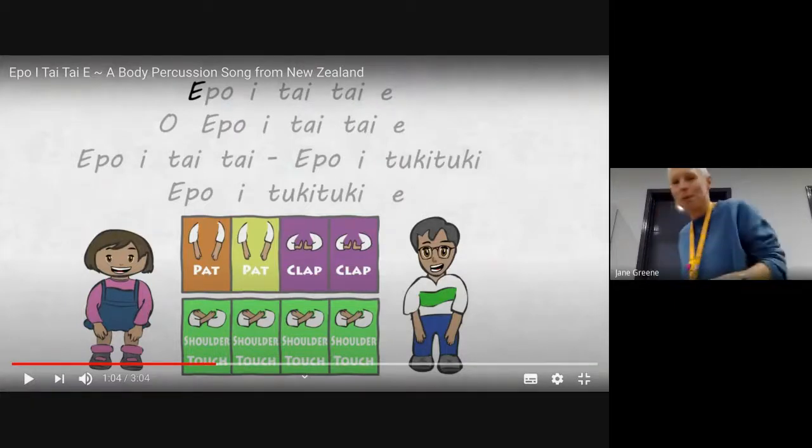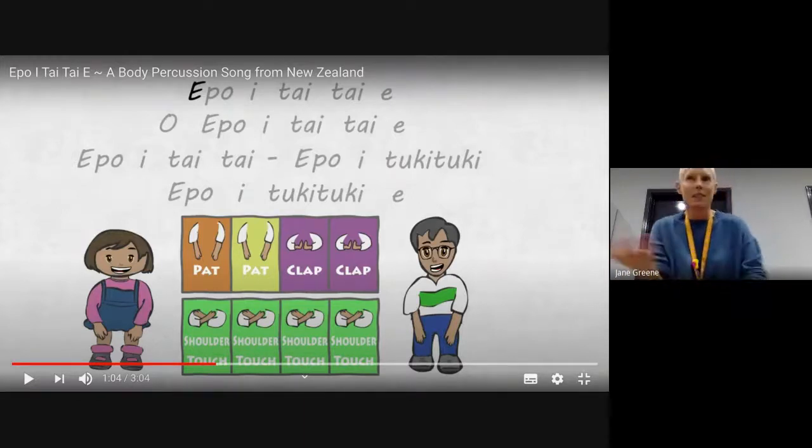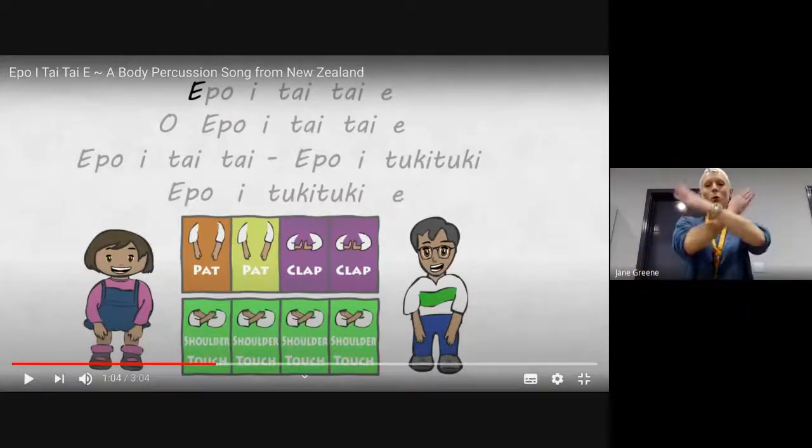So basically, the first one's really simple. So this is why you can use it with early years, because all they're doing in the first sequence is two knee taps, two hand claps, and four across the body shoulder taps. So they're literally keeping the beat there. They're feeling the pulse.